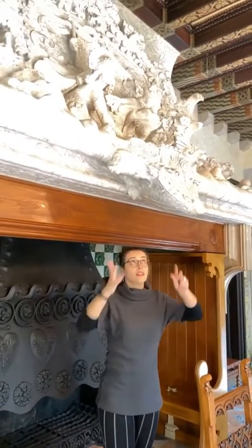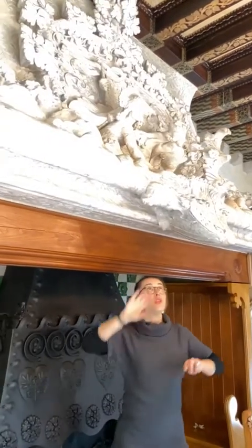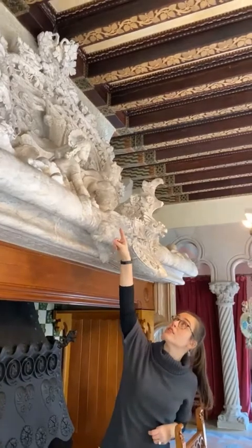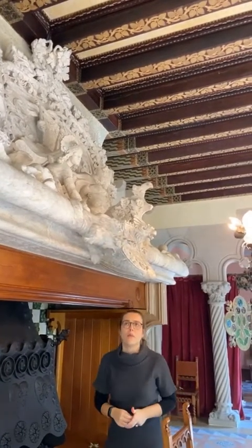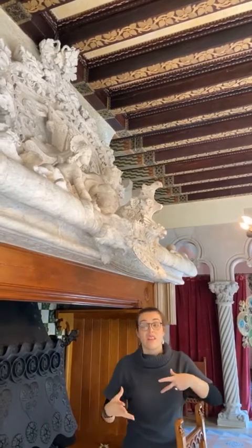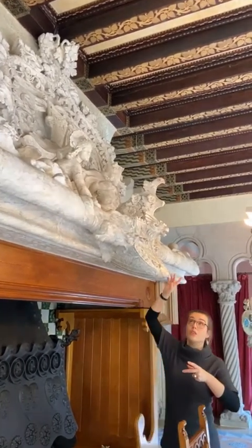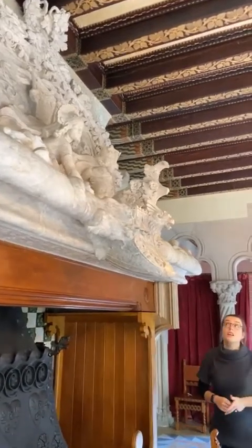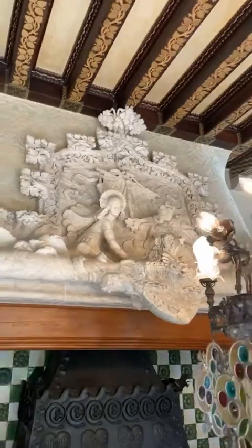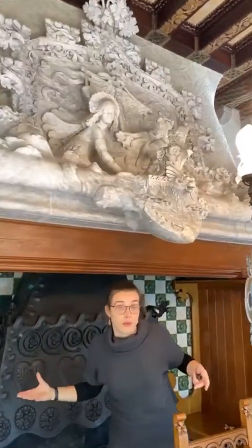We can find in the middle a ship, but also two princes. One of them here on the top reminds us of some different cultures in Central or South America. And on the other side, the European prince, because the family bought the cocoa in Central and South America.